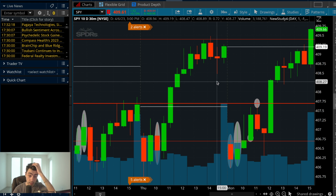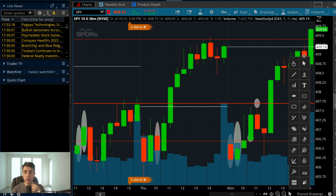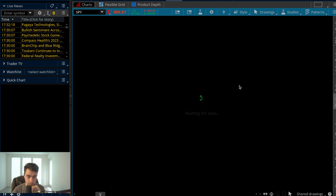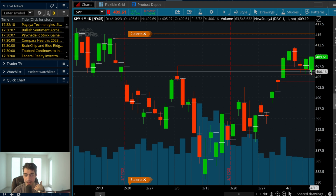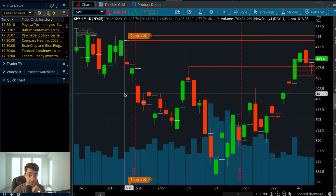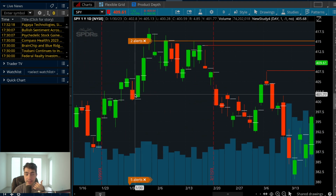So now let's discuss for tomorrow, right? In terms of how the daily candlestick looks, we have 2 identical green bullish candlesticks. It's not telling me too much. I don't see SPY do this very often. It keeps bottoming at 406. It could likely just be something like this.